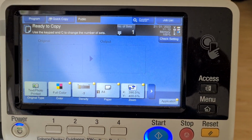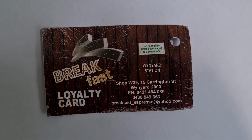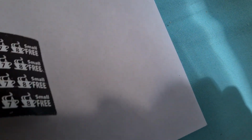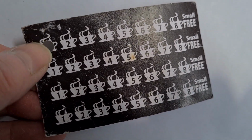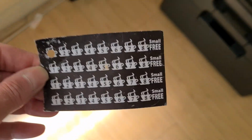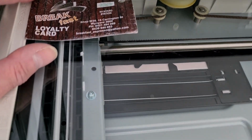Okay, let's see what this is. It is a breakfast loyalty card, and it's for coffee, of course. I love coffee. And there's one already stamped. I'm not going to use it though. It's a bit dirty and grotty. It's been on the ground and it was wet.